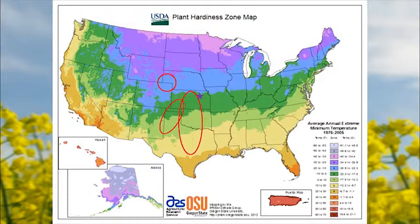When you look at the plant hardiness zones map from the USDA, this is a map of the average annual extreme minimum temperatures by region. And you can see that in the PNW, our plant hardiness zones are very similar, especially in that central Oklahoma-Kansas corridor. And those red circles indicate where the major cusp of the winter canola acres are in the Southern Great Plains.